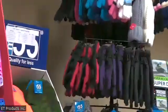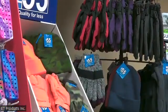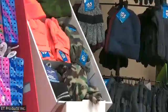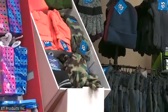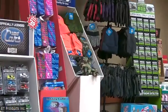And then again, we have 2 floor shippers. One of them is all camo, so more for that hunting, and the other one has a lot of the same items as the spinner. So those 3 items are all guaranteed. They're in stock. We can ship those at any time.